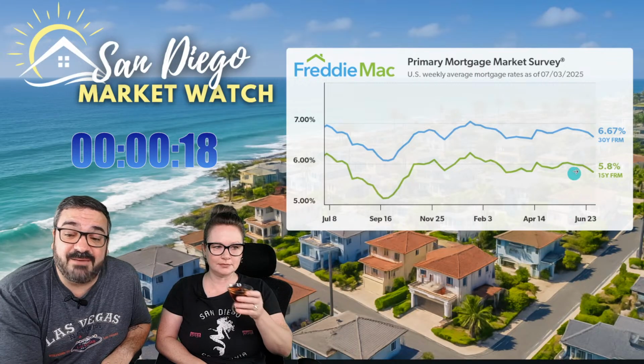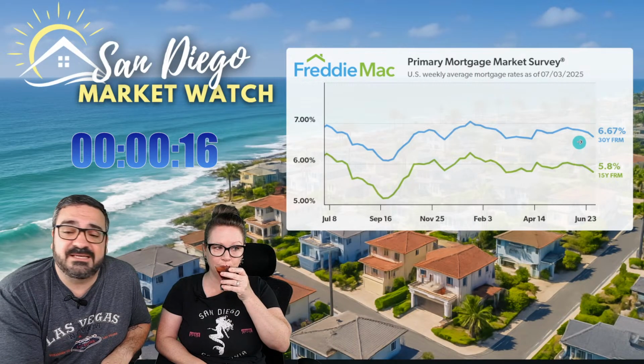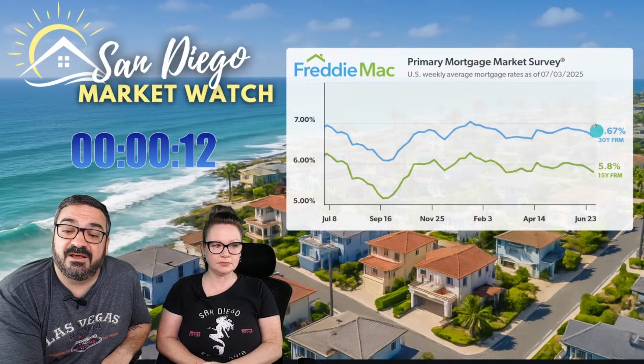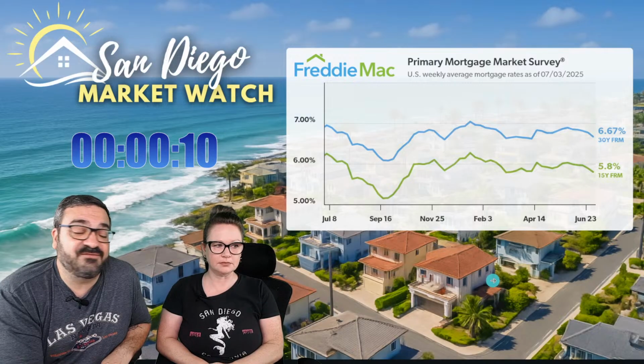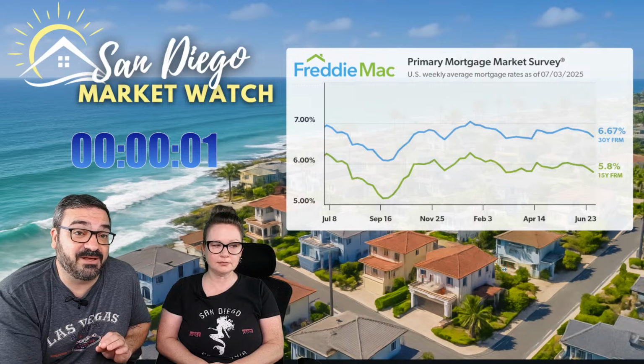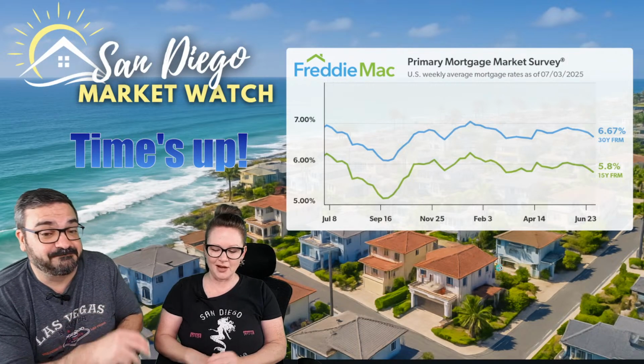And the reason I believe for the slight jump in pending sales is the fact that rates went down yet again. And also, none of these moves are super significant. However, every little bit helps. And it's making things look just a tiny bit better for buyers, which hopefully will make things look a tiny bit better for sellers. And that's what's happening. All right, Market Minute.